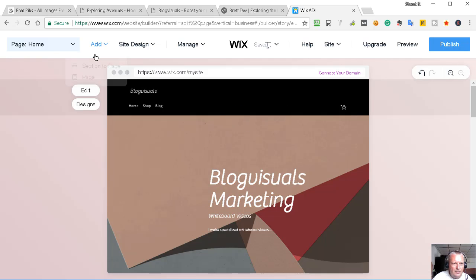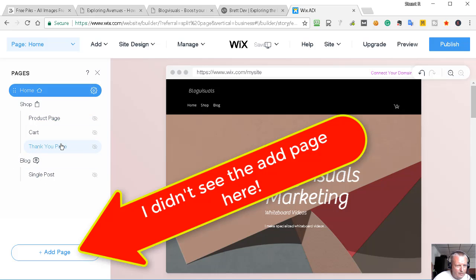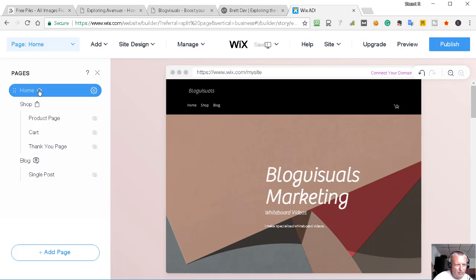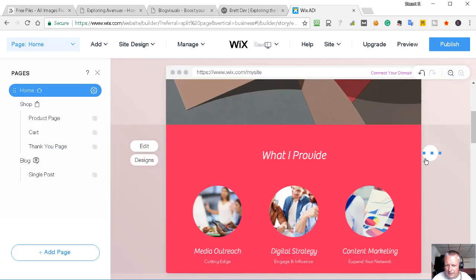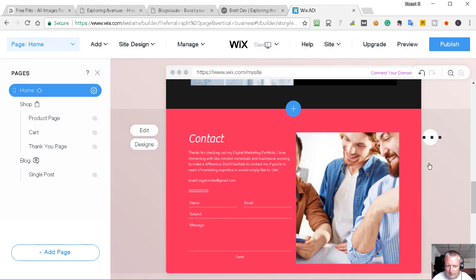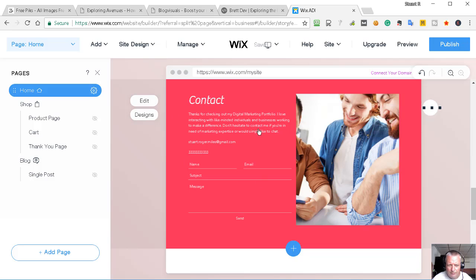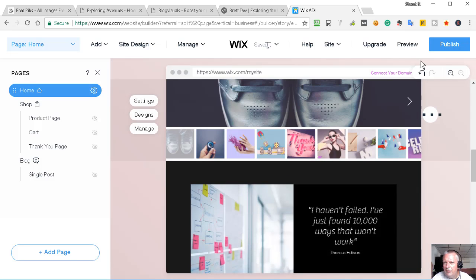I didn't actually see a contact page and things like that. We've got a thank you page and a cart. We've got a blog post page there. Let's go back to the home. I didn't actually see a contact page. We've got contact me, and we've got this contact section at the bottom, but I would prefer a contact page.